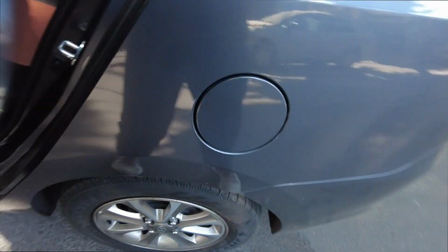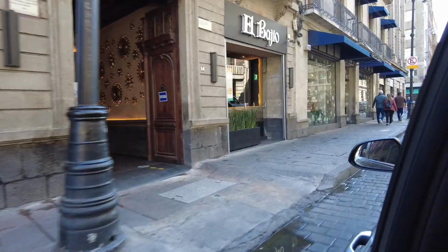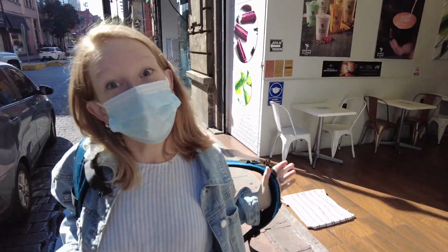We are waiting for our Uber. He's like a minute out. All right, here we are. All right, so we just got to the Centro Historico. Very cool, very nice. Lots of cool shops. So we just got here. We're gonna do some exploring.